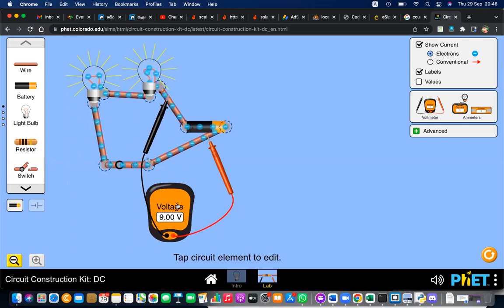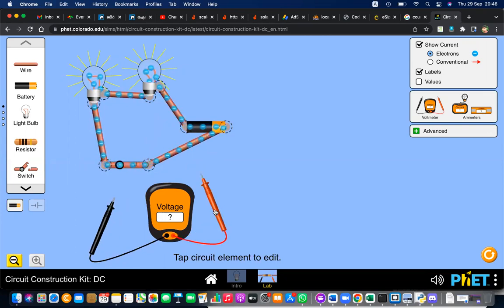Tell me the conclusion. Create the other circuit and can you tell me the conclusion quickly?